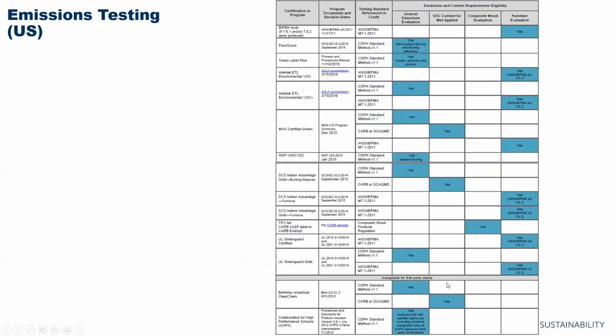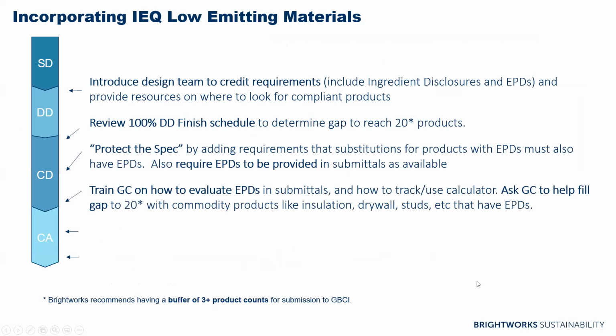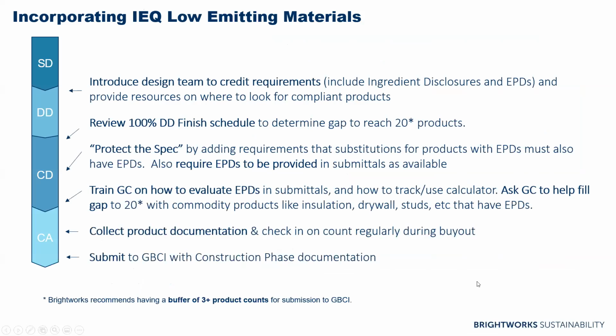There are equivalents that are worth looking into. The process, I'm just going to run through this since we're close to time, is the same as with the other 2 credits, but really focusing in on protecting the spec, based on where those product categories you're pursuing are, and the threshold by surface area, I would suggest, or cost. You can choose which option is better for your project to meeting those.